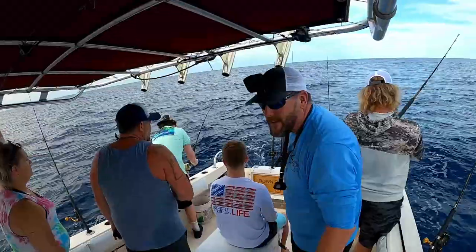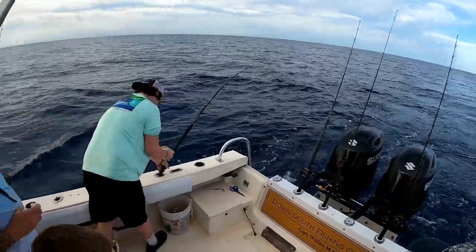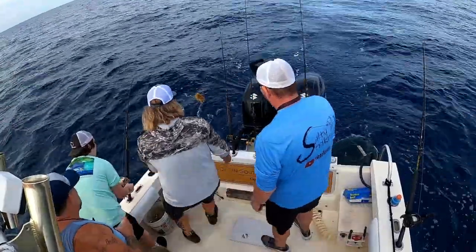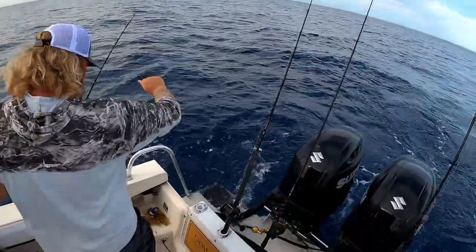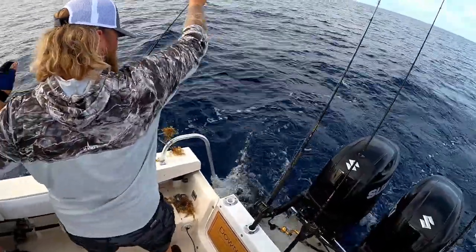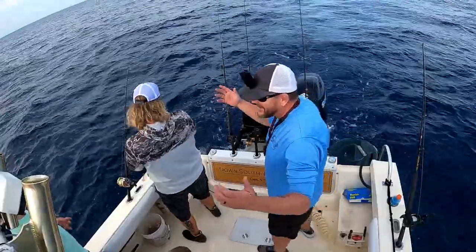Got a fish on. Work. Oh, God, yeah. That's a seaweed fish. Trying to get up in the motors. Another boat, just lost him. It was another one of the boats.